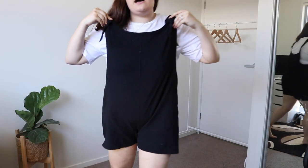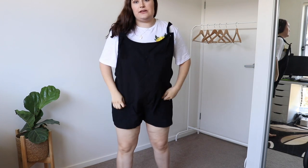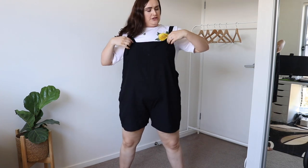So you can have it as high as you want if you want to have it shorter in the legs, or you can have it lower by loosening it, like if I just squat down and then like that, and then you tie up the knot.